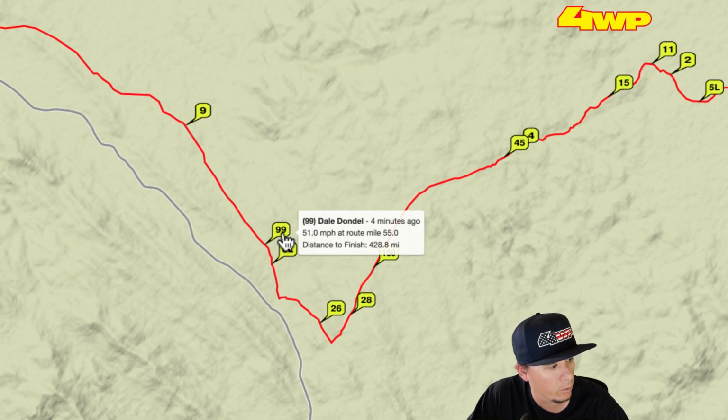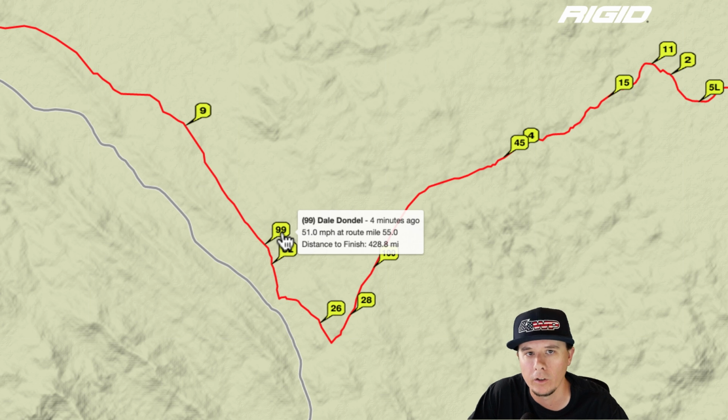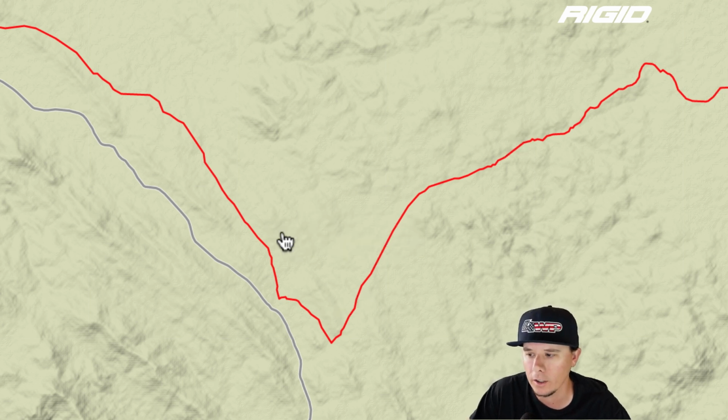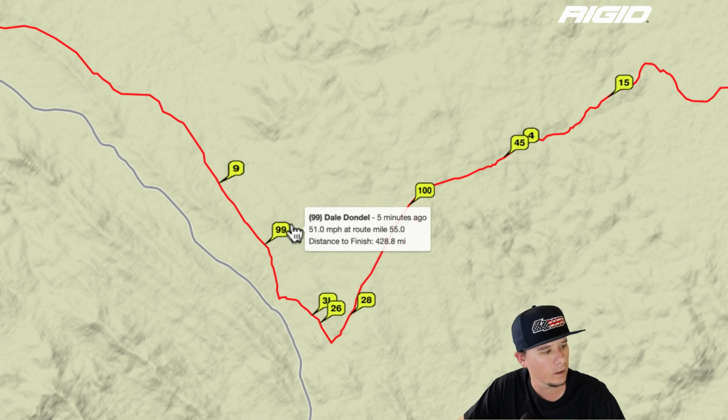Let's see, back to the 3L. So let's mark post back here. And then Dell Dondell. That's Brock Heger driving with Dell Dondell. I'm not sure who actually started. I didn't see at the start who was in there. So it's going to be Dell Dondell and Brock Heger in his first time in a trophy truck. So we'll keep an eye on them and see how they do.